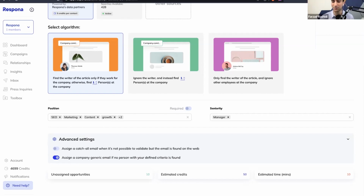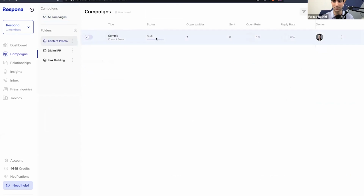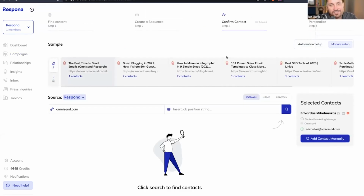Now, all you've got to do is press a button, find contacts. You let that baby run on autopilot. You're in Florida, you go grab some mimosas and go by the beach. And that's what I do all the time. That's right. Yes. Just drinking mimosas by the beach.